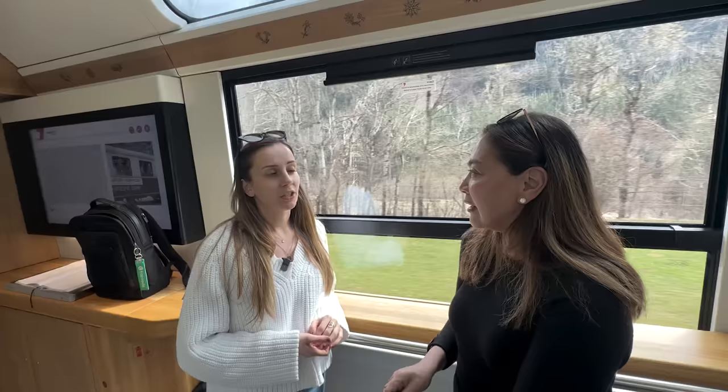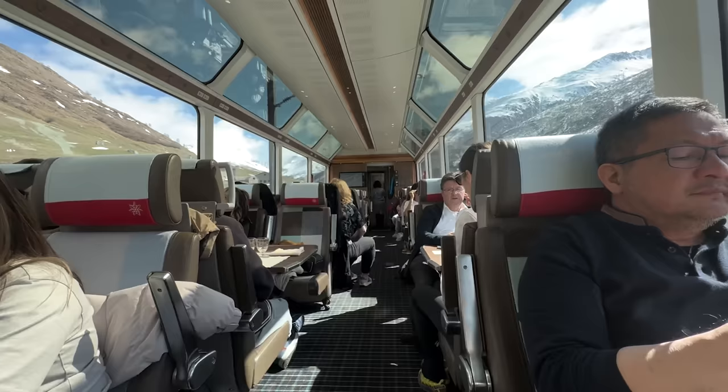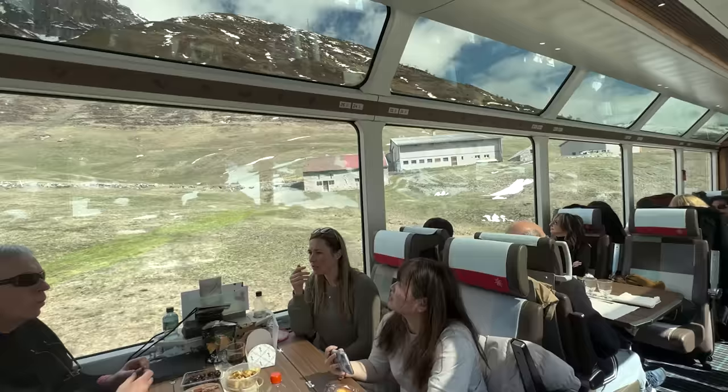So you have first and second class, and you have the excellence class, which is our luxury class. And all of the classes have the same panoramic windows, so you have the same beautiful view. It's just that in first and second class, you have a bit more people than in the excellence class. Yes, our excellence class is limited to 20 people per train.